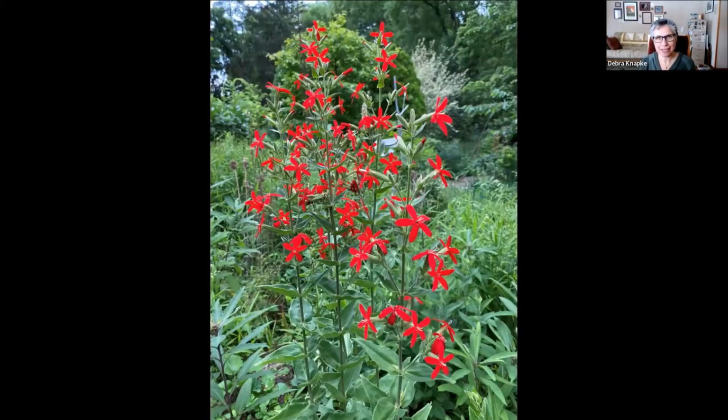Royal catchfly, to catch. And I don't know if a bumblebee would be caught, but I know that if you look at this during the season, you'll see little gnats and other little insects stuck to the sticky nectary tube. I don't know whether or not there are butterflies and moths that interact with this plant, but this plant needs to be in more gardens. It's spectacular.